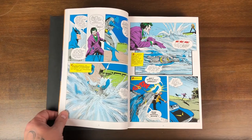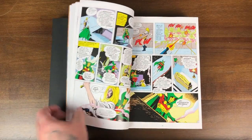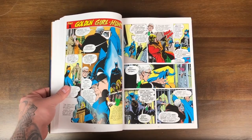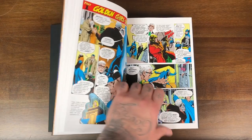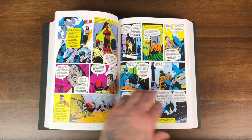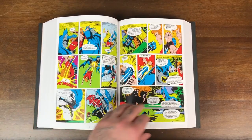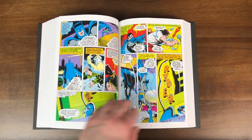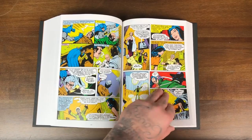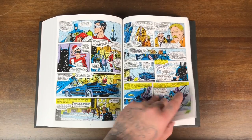This looks a lot easier on the eyes, right? Look at this. This panel. Plastic Man, Commissioner Gordon.